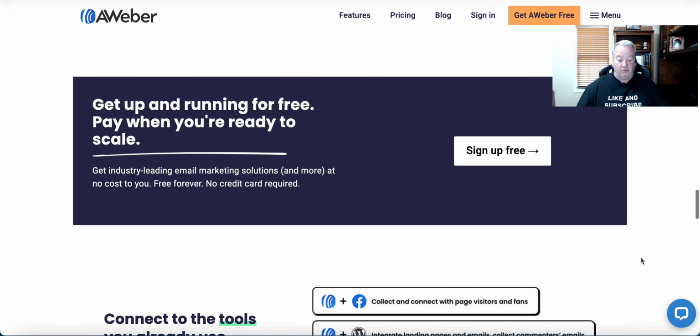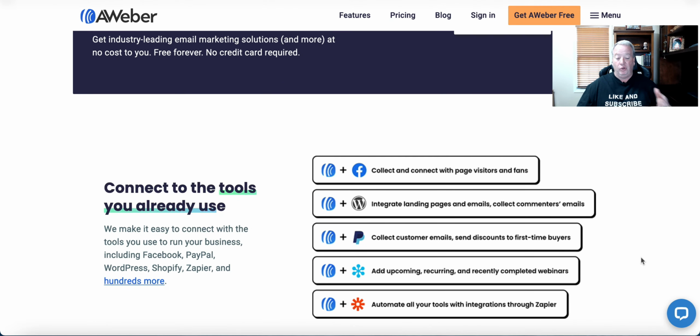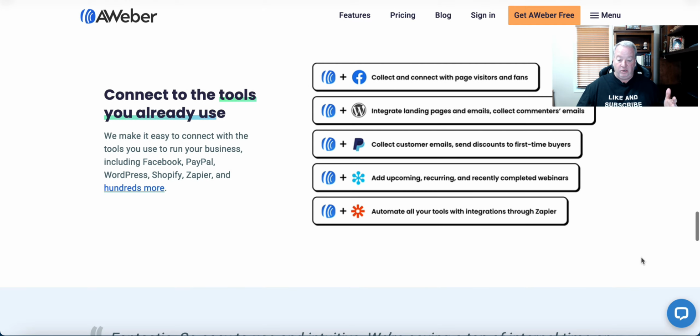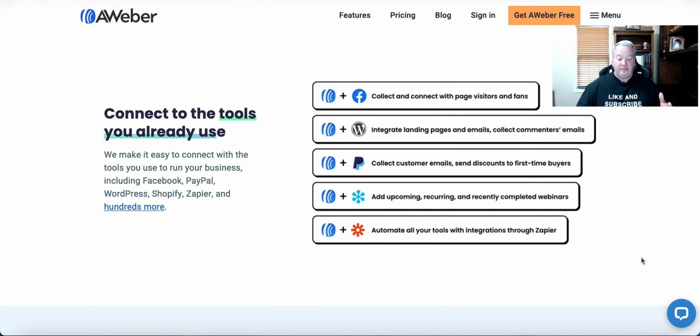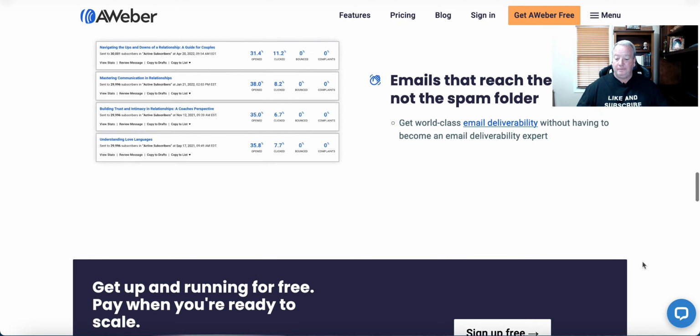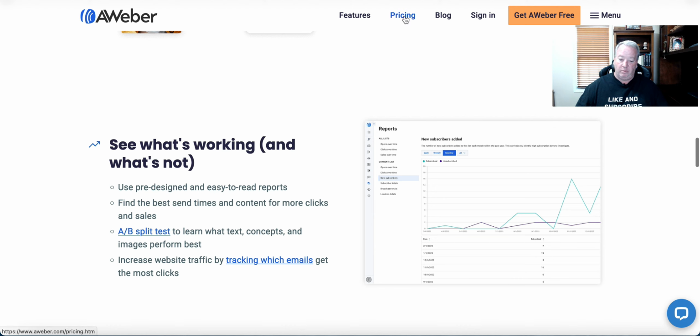And you can also sign up for free, and they have tools. You can connect the tools that you already use. You can use WordPress, Facebook, PayPal, Shopify, all this stuff that maybe you're already using, and now you want to apply it to an email campaign. They got it all right here. You can't go wrong with this. Can't go wrong. Pricing, you're not going to go wrong with pricing. Pricing's pretty good.